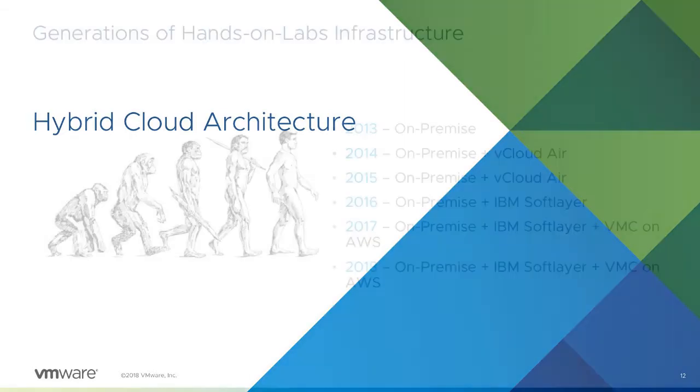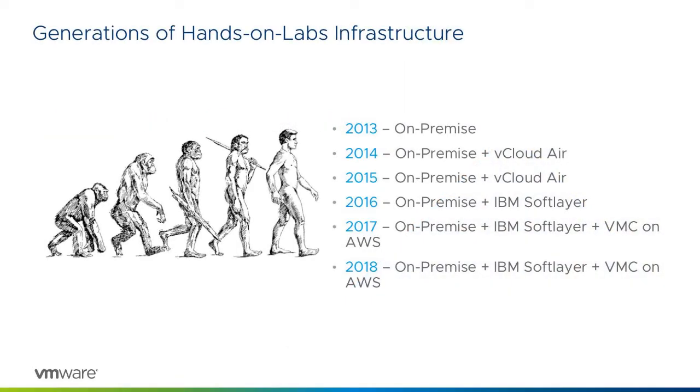So the architecture itself, how are we doing this? Well, it's been quite the journey since 2013 when our private cloud team took over running the VMware hands-on labs. Originally, they would ship in capacity to the physical site where the conference was taking place, and then that started to change, and we started to run it out of our own data centers.